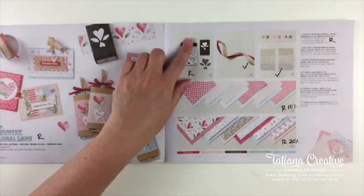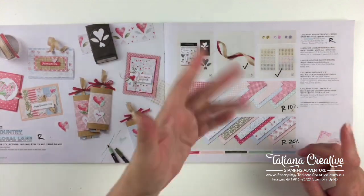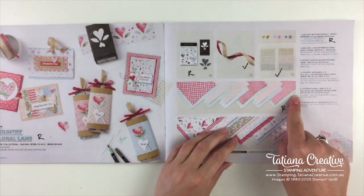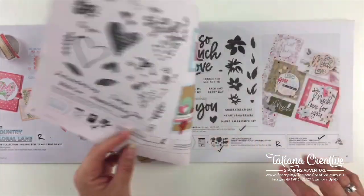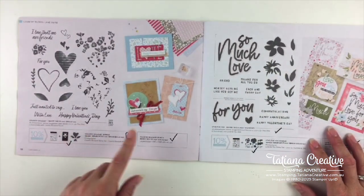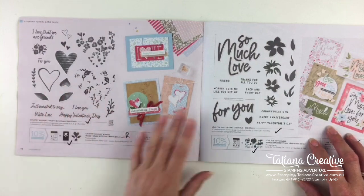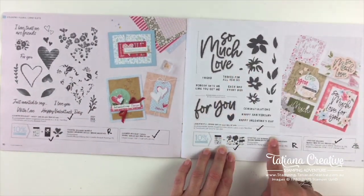Now, the Country Bouquet bundle is retiring, however the items are carrying over. The 2 DSPs are retiring. This one will be 10% off and this one will be 20% off. So the bundle is retiring, however you can still purchase the items, but you won't get the 10% bundled price from the 2nd of May. Same with this, the Love for You.